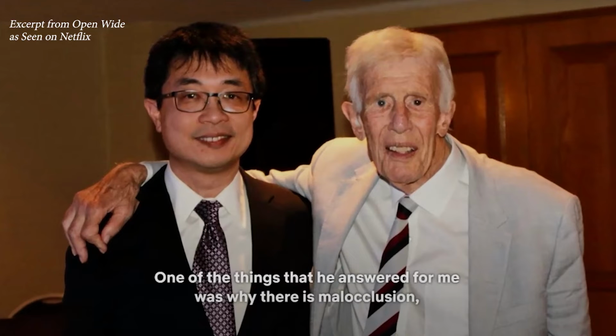Every mammal's life depends on having perfect occlusion. If the teeth don't meet correctly, they will die. It doesn't apply to us. We live on soft food, which we can drink as easily as chew. But the essential problem, I think, is the use of that word natural.